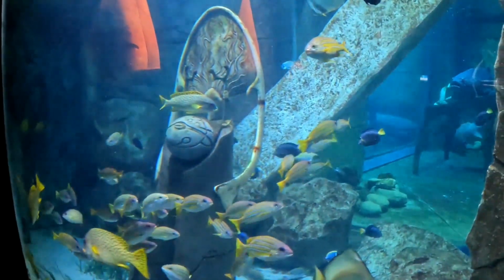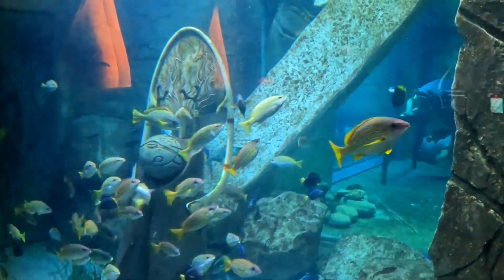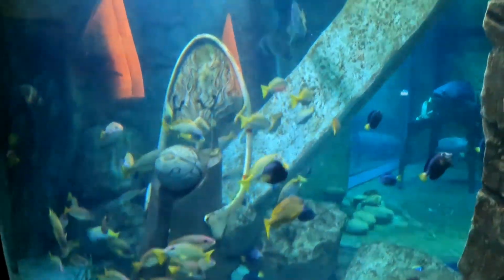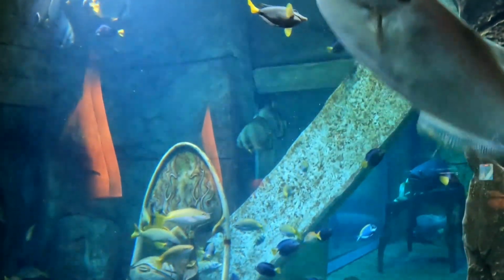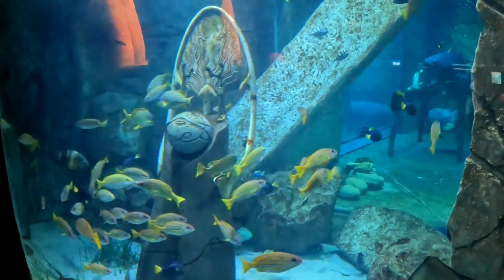Oh, wow. Look at all these fishes. Some are there and they're Dory, and some are from different areas. Wow, they look super cool. Most of them are gray and yellow, but most of the fishes are Dory.